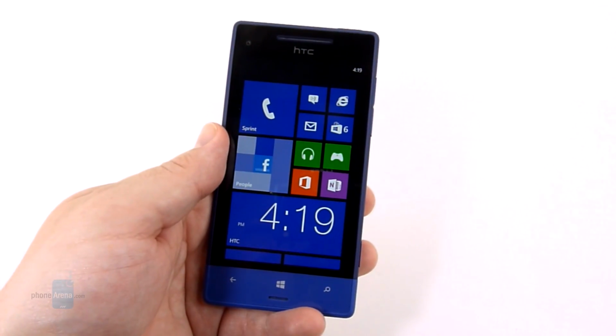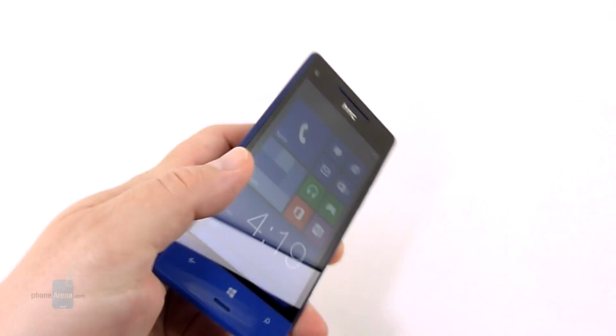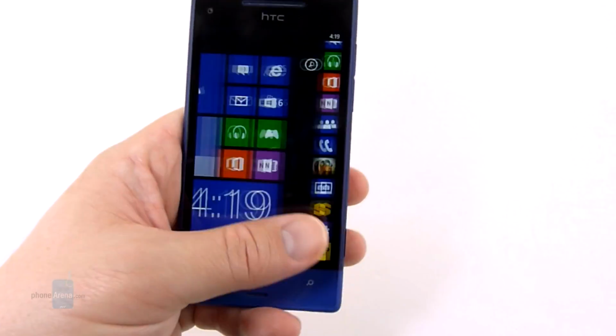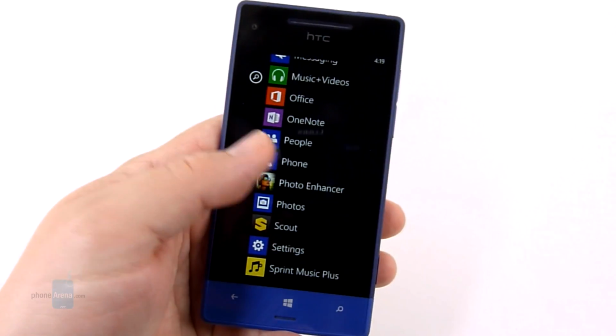At the end of the day, what's really going to sell this phone is the operating system. It's an excellent design, but if you're not a Windows Phone fan, then there's really no reason to buy it. The camera performs as expected. It's not great, but it's not bad. The hardware specs are right in the mid-range, nothing special, but it runs the phone just fine.